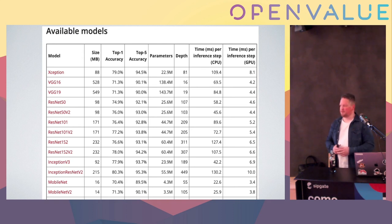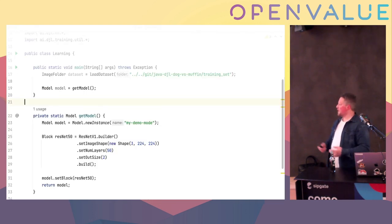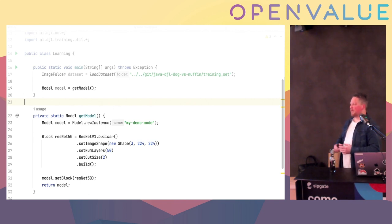But I found that the ResNet 50 model was, A, available in the model zoo that I was using, and B, was quite good for the performance that I was looking for. So I took that one. So you can actually load it up with a model builder, as they call it. It's a model ResNet V1 with a builder, and we want to give it a shape.